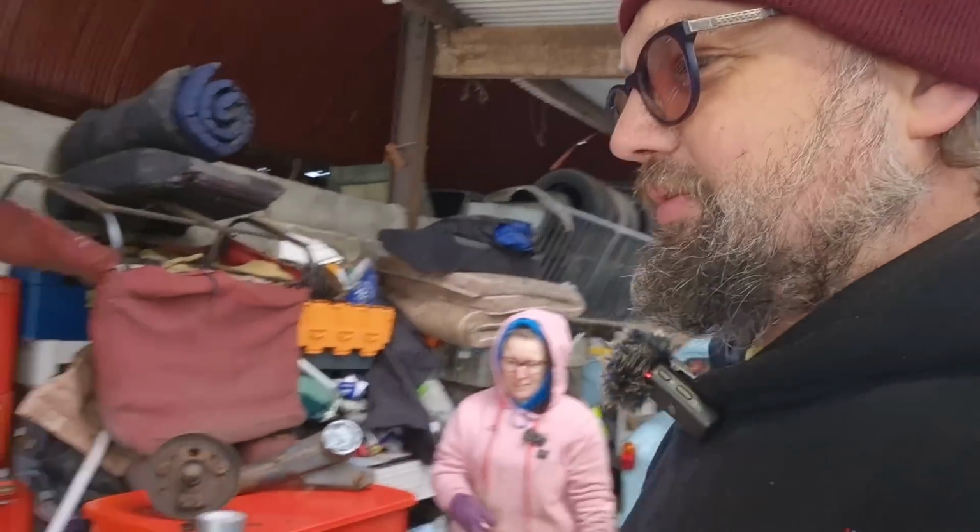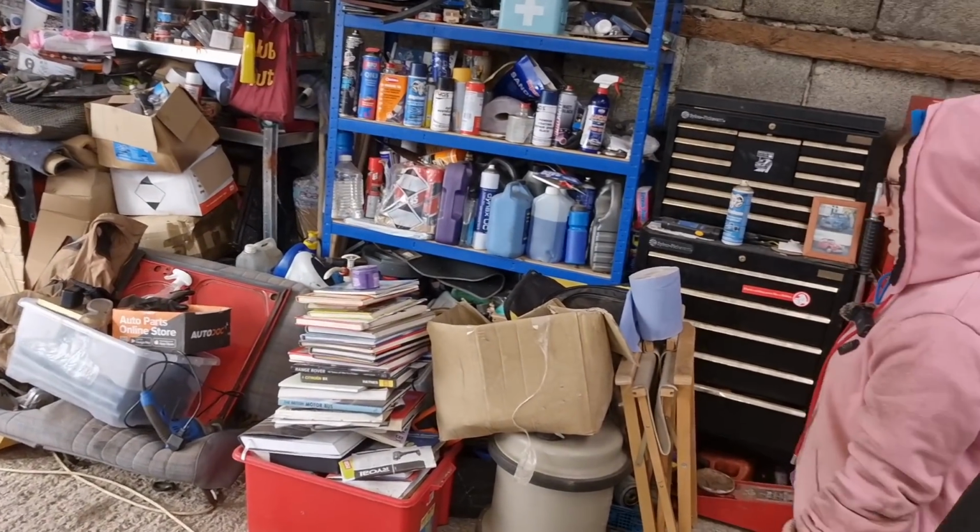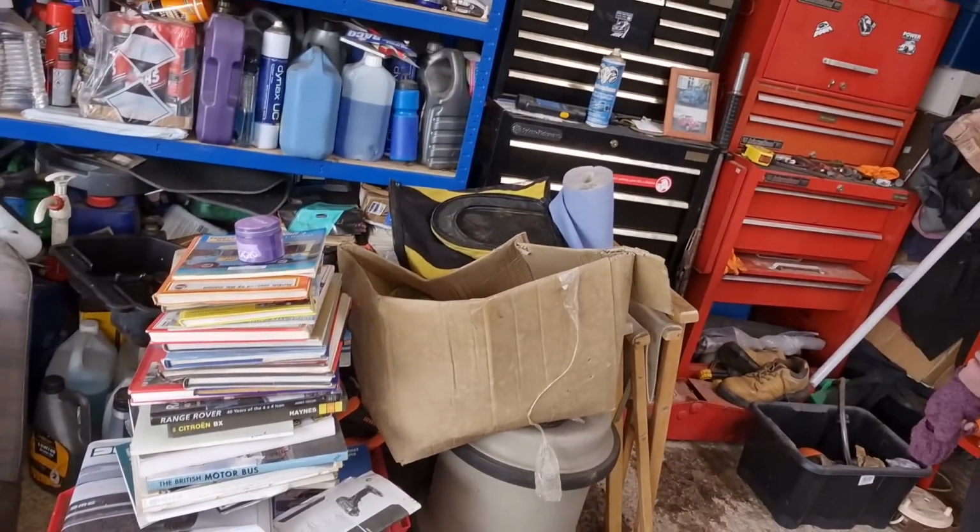And we've still got loads of stuff. Most of that is auto jumble, but we need to get rid of it. Well, it's just books really. That's mostly books, variously. Yeah, the clear out continues this year.